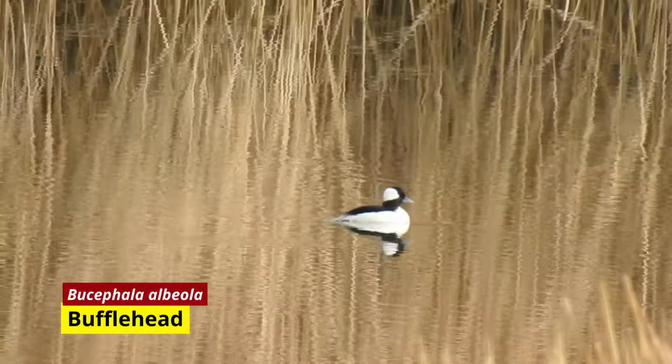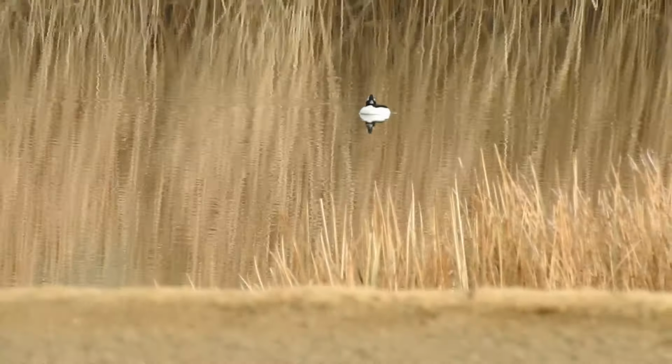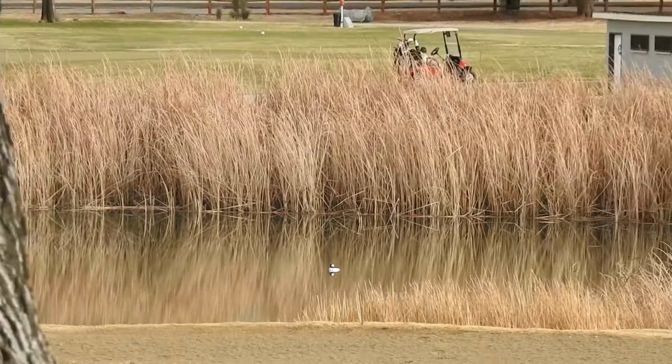I'd love to see a greater roadrunner for the Christmas bird count, so hopefully we run into one of those. We're just going to continue looking around and see what we can find. At the golf course, I was able to find this male bufflehead this time, one of the most beautiful and stunning ducks out there, right off of the golf course. Amazing to see.